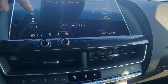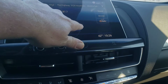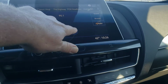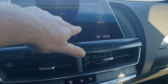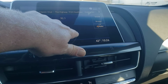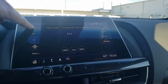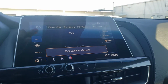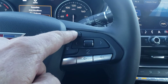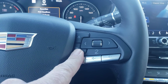Okay, so you got AM, FM, Sirius. That's how you tune it. If you're country fans, let's do this. I put it on 93.3. So you got it on 93.3. Hit this button and it saves it. So those are your saved channels, which if you go through right here, it's going to change to your favorite stations once you get them saved on there.